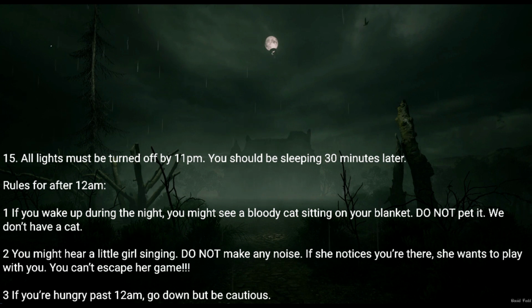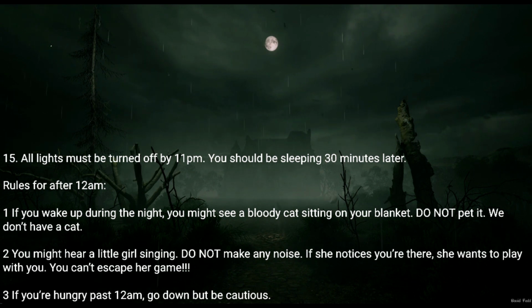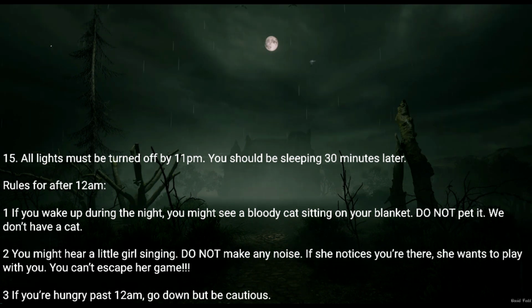Rules for after 12 a.m. 1. If you wake up during the night, you might see a bloody cat sitting on your blanket. Do not pet it. We don't have a cat. 2. You might hear a little girl singing. Do not make any noise. If she notices you're there, she wants to play with you. You can't escape her game.